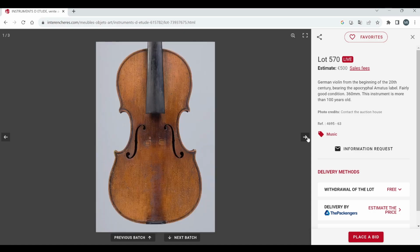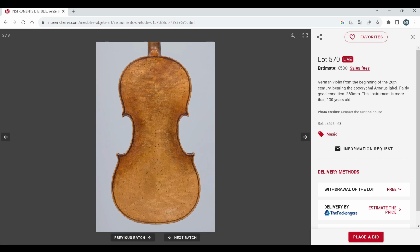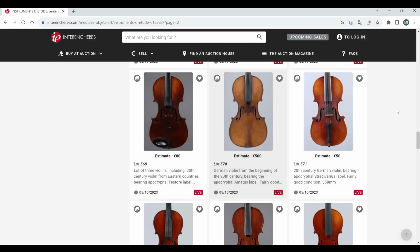Okay, interesting, bird's eye on that. It's actually a nice enough violin. 500 euros, seems in okay condition.